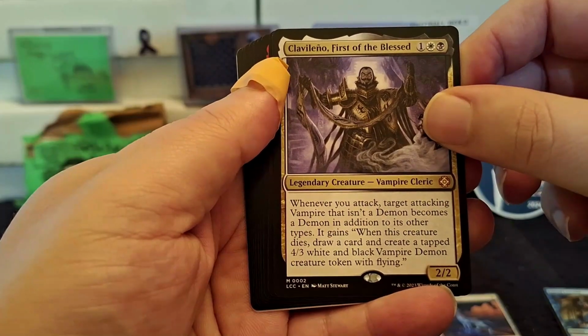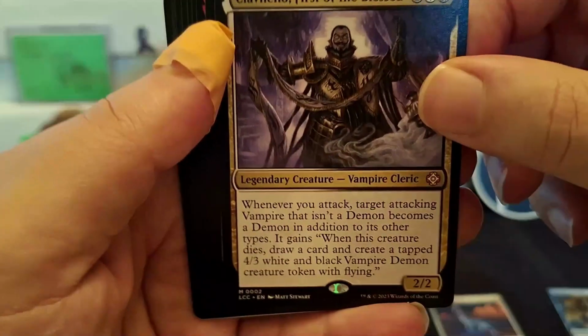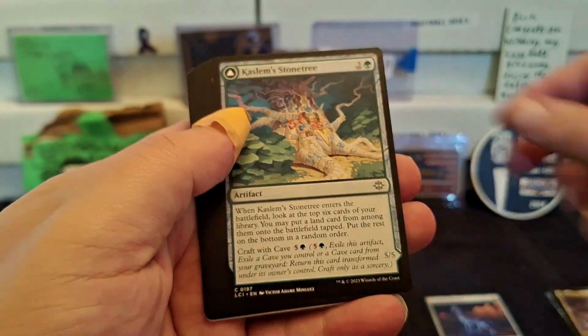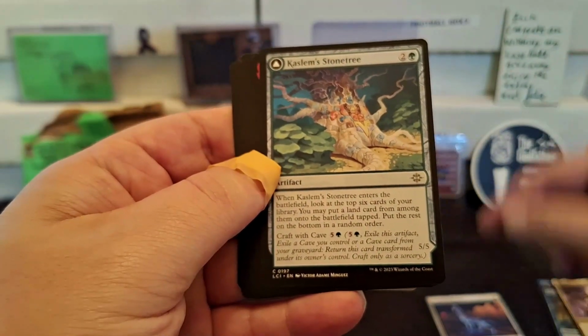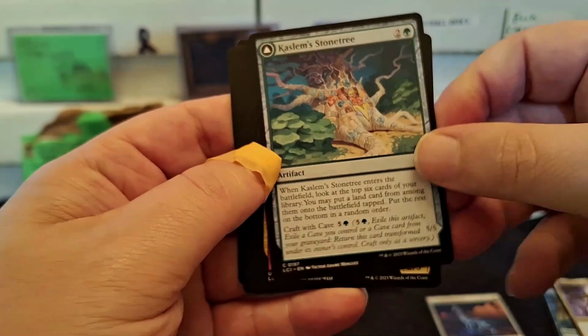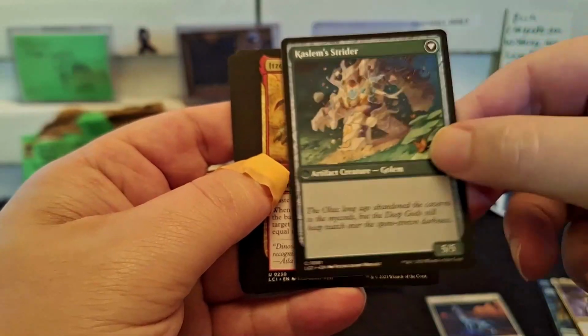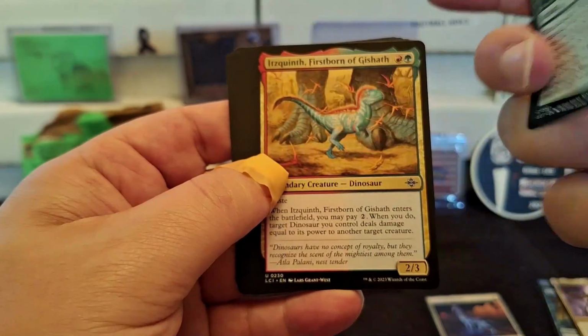Clavileño, First of the Blessed, a legendary vampire cleric. That is a great name. Clavileño. We got us a little double-sided action. Actually, did we? No, I'm still looking. Obviously, look at that. That's going to be the Jurassic Park head. Caslam Stone Tree. And on the back, oop, we got a dinosaur, but it's one of them. We have a 5/5 Artifact Golem, Caslam Strider.